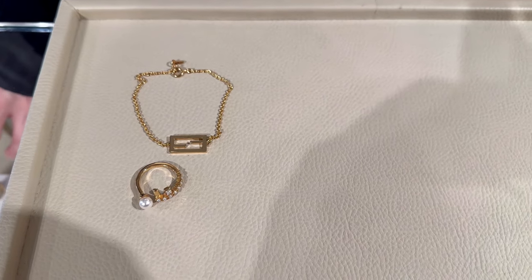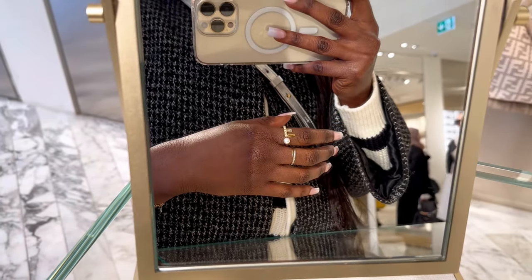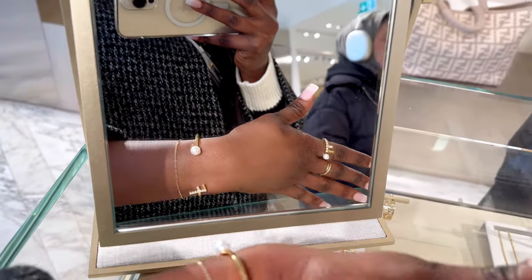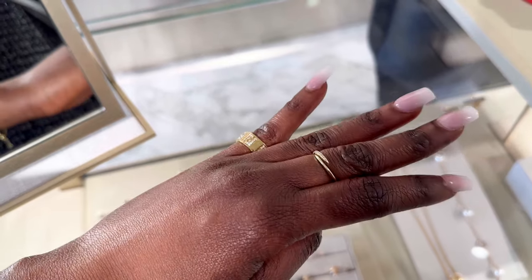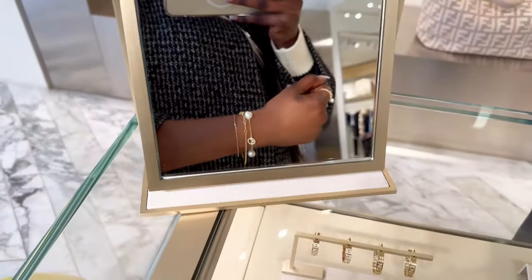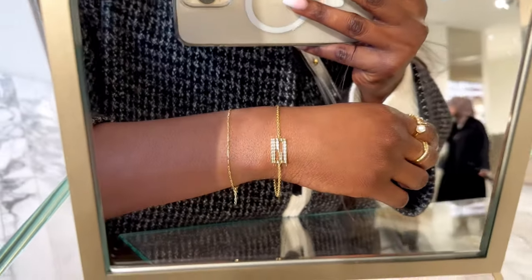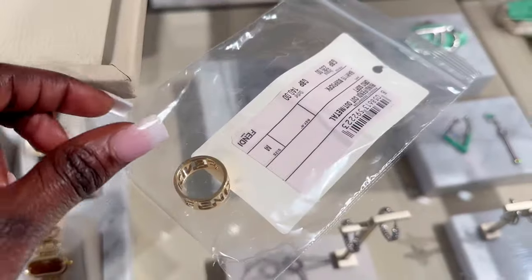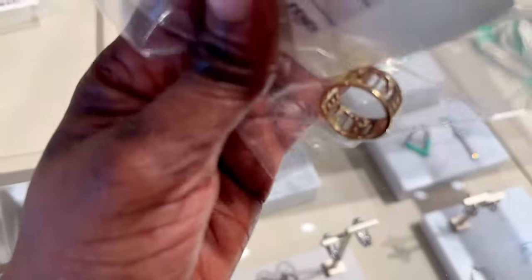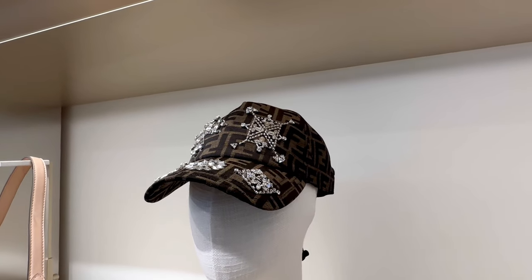To Fendi, I started in the jewelry section because there were a few things that were interesting. Starting with these rings, it's got a matching bracelet. I tried both of them, really classic and cute. This one as well, but there were not many sizes left. And I moved on to the bracelets. These are two from Fendi. I didn't manage to get the price of it. And the last one, it was here, classic and lovely. And these rings as well, they retail for £100. Very nice. I also came across this cap, but I'll come back to it in a minute.